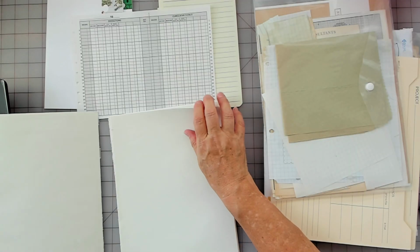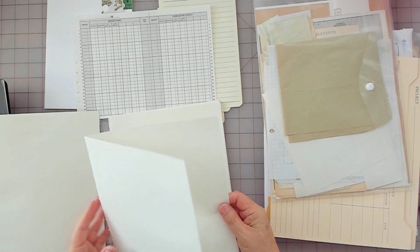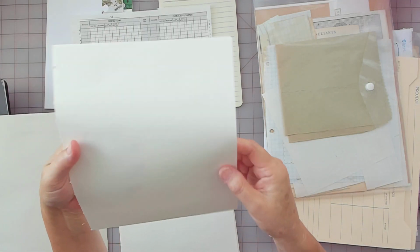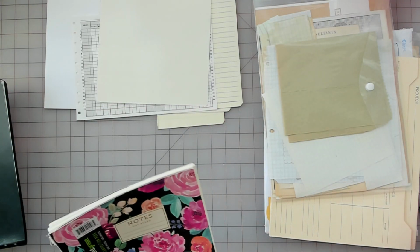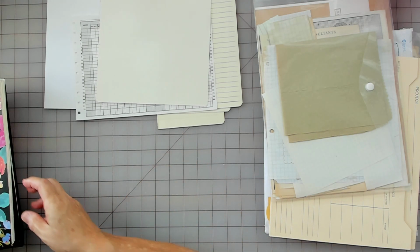I have a timer on my video so I can see how long I've been. This is like that dotted paper. I don't know if you can see that. It's hard to see, but it's got little dots everywhere on the page. I really like that paper. So there's that one.